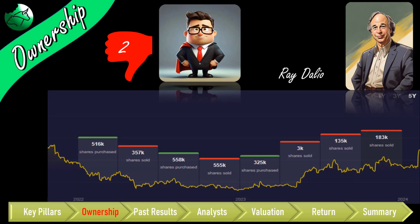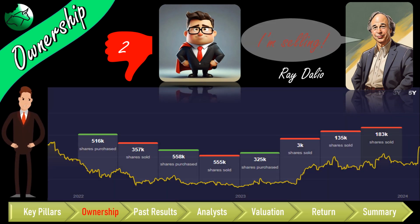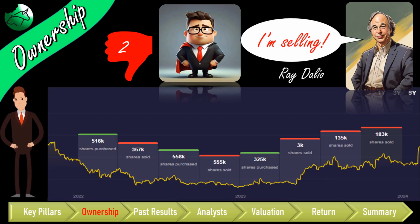Ray Dalio over the last 2 years has bought about 1.4 million shares, but has sold 1.2 million of those shares.